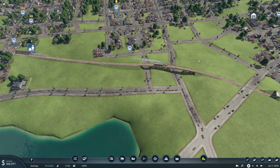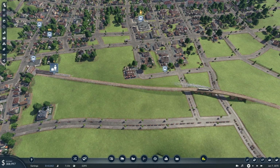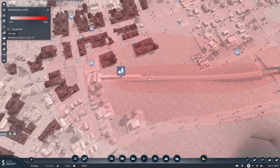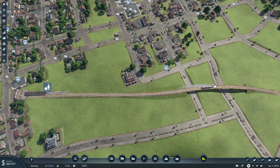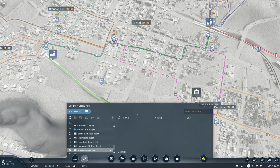So we may put a bus stop back down here if we actually see growth in this area. Actually, I wonder if the emissions might be an issue with that. Ooh, yeah. People don't want to live in those sort of red zones. That's not very high, but it is quite high. For some reason, people don't like living near train lines. Anyway, what can we do here? We can replace some of our vehicles. Let's actually have a look at the road depot.